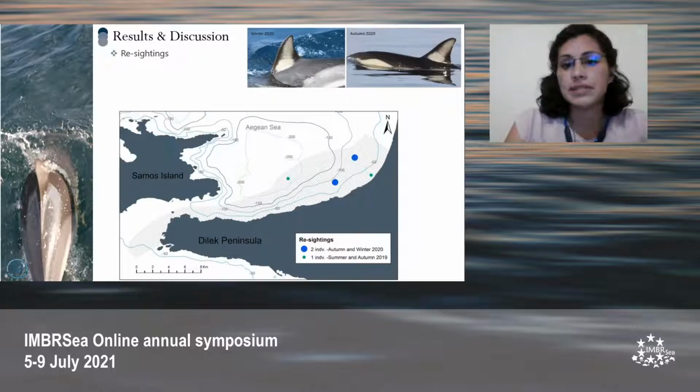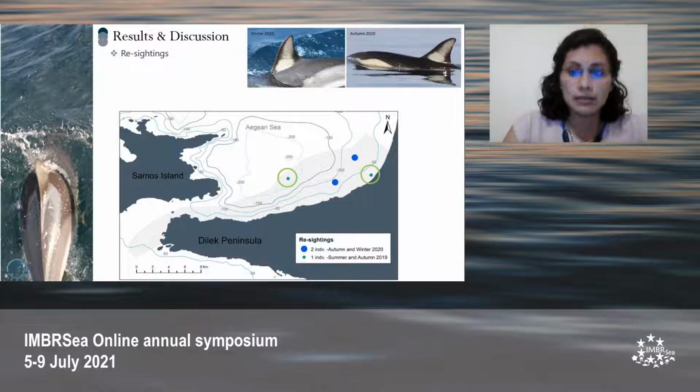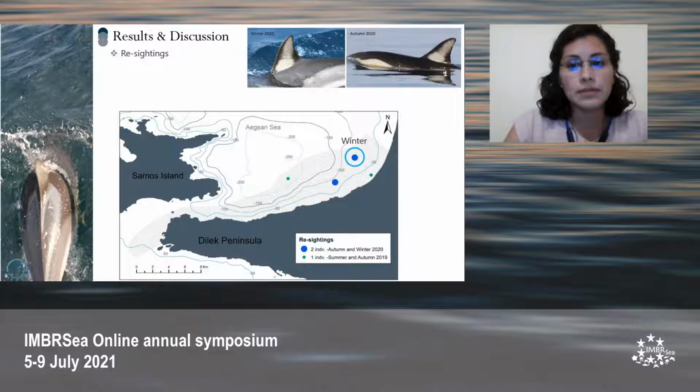About these resightings, the first resighting was of one individual during summer, and the next sighting of this individual was during autumn for 2019. This was near the coastline. The other 2 individuals were from the same group, so both of them were seen during winter in this spot, and during autumn a little bit lower.